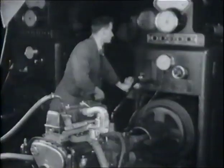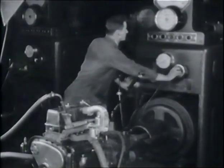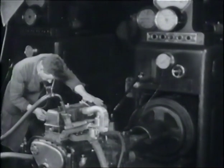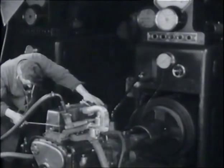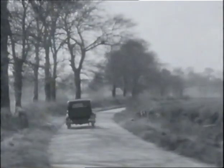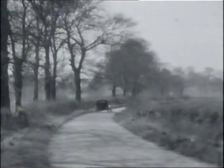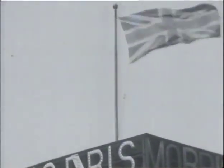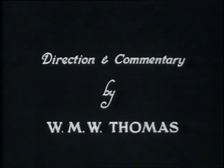And last we will view the finished engine giving off its full quota of power on the test bed with that beautiful rhythmic murmur that is the criterion of a perfectly made piece of mechanism. These marvels of modern machinery give you, we hope, some insight into why your Morris car runs so smoothly and tirelessly along the road. A triumph of engineering, a tribute to the genius of the founder of this wonderful Morris organization, and a credit to Britain the whole world over.